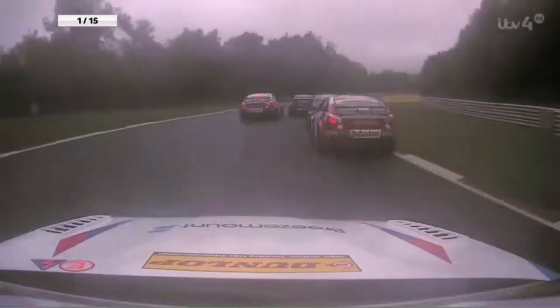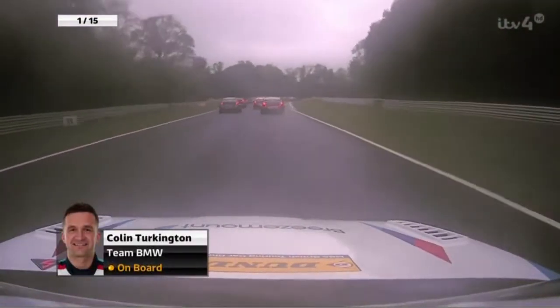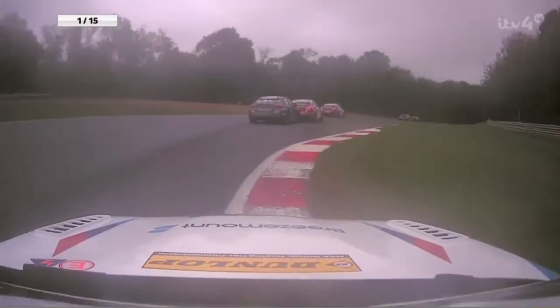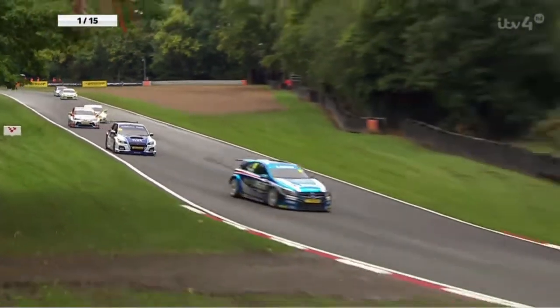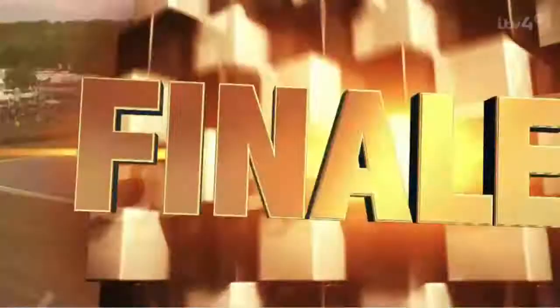Wow, Josh Cook up from the back of the grid on wet tyres. He is making progress as well. And Turkington trying to keep out of trouble, but he's giving away places at the moment, waiting for the track to dry. Well, Jordan enjoying those wets and the benefit of the extra grip at the moment. I'm not sure how long they'll last, but hats off to Aidan Moffat.